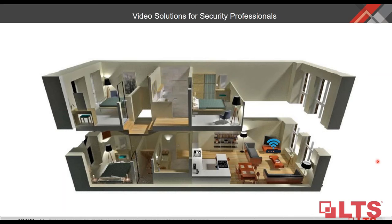So any questions so far? I only see, yeah, Owen, thank you for your info, because Owen is also saying the Wi-Fi analyzer could be used for this situation.